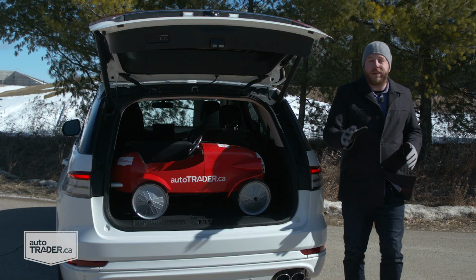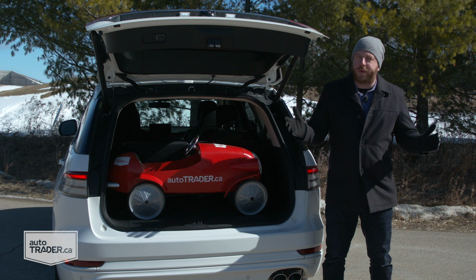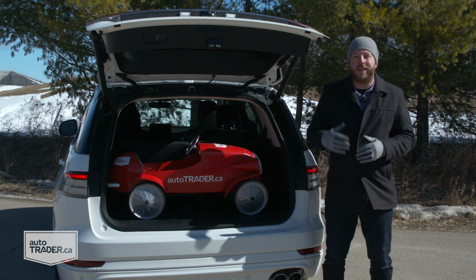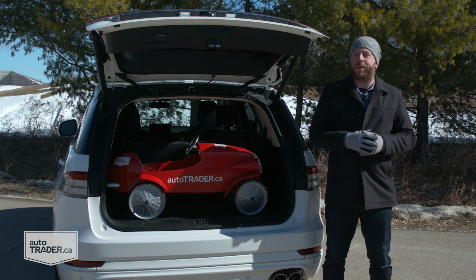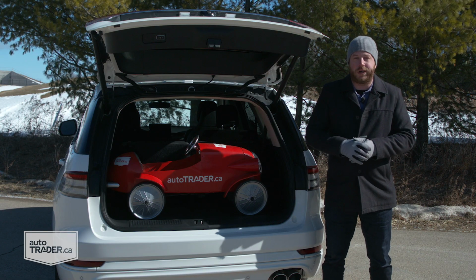Something else that's standard here that you don't get in the GV80 is a third row of seats. Now, if you need a proper 3-row SUV, you're definitely going to want to step up to something like the Lincoln Navigator, but if you only need those for when the in-laws are visiting, they're perfectly fine. And let me put it to you like this, I'm 6'3", and I can fit in that third row of seats without taking up all the second row legroom. I can't even fit into the third row of the GV80.